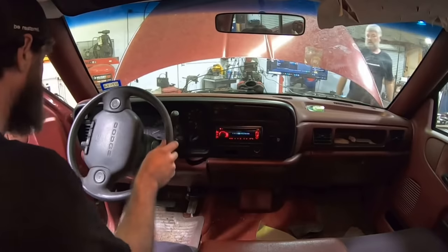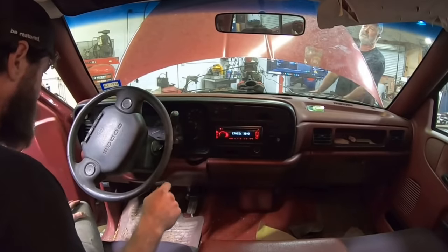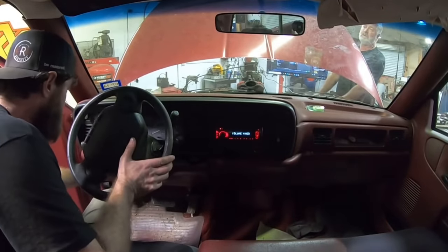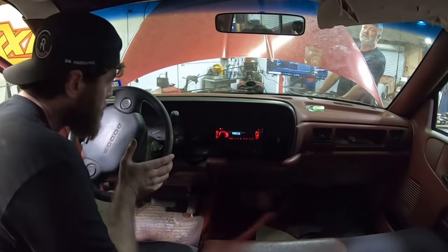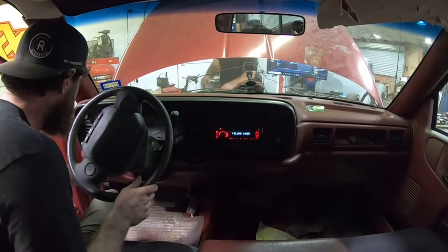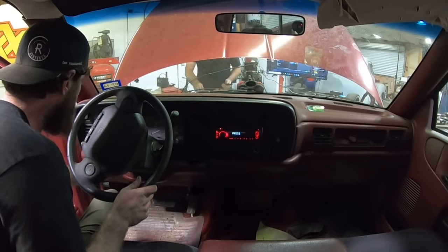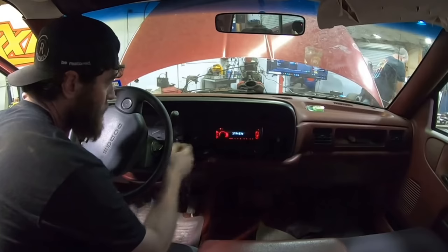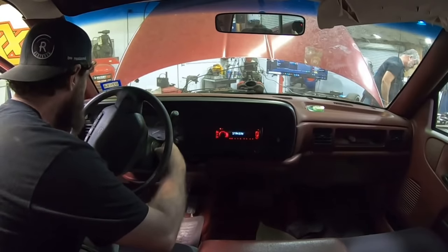So still not showing anything on the, boy, that's annoying. Still not showing anything on the fuel. I don't know if it'll try to maybe kick in once we actually turn it over, if it's stuck, maybe don't work, or if there's just flat out no fuel in it. Radio comes on though, that's cool. All right, cool.